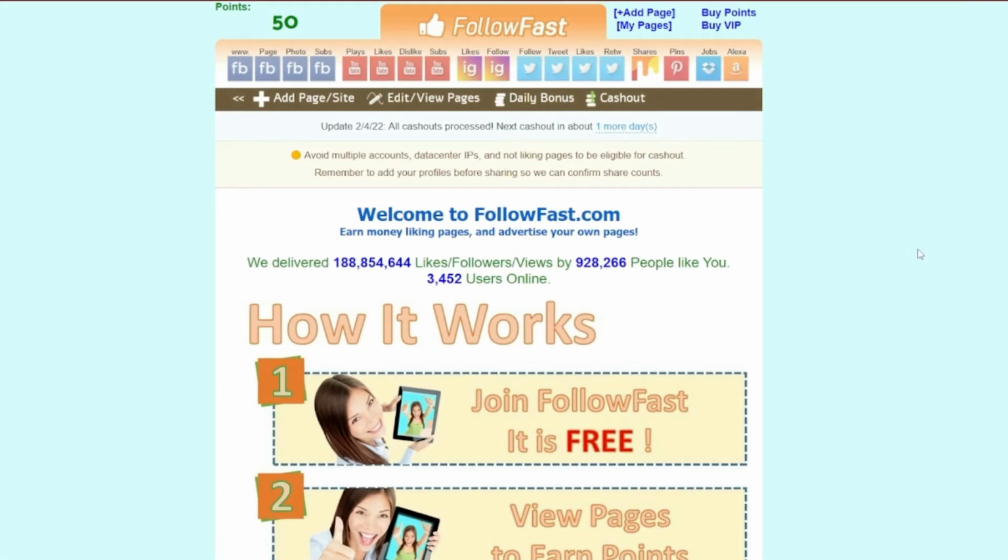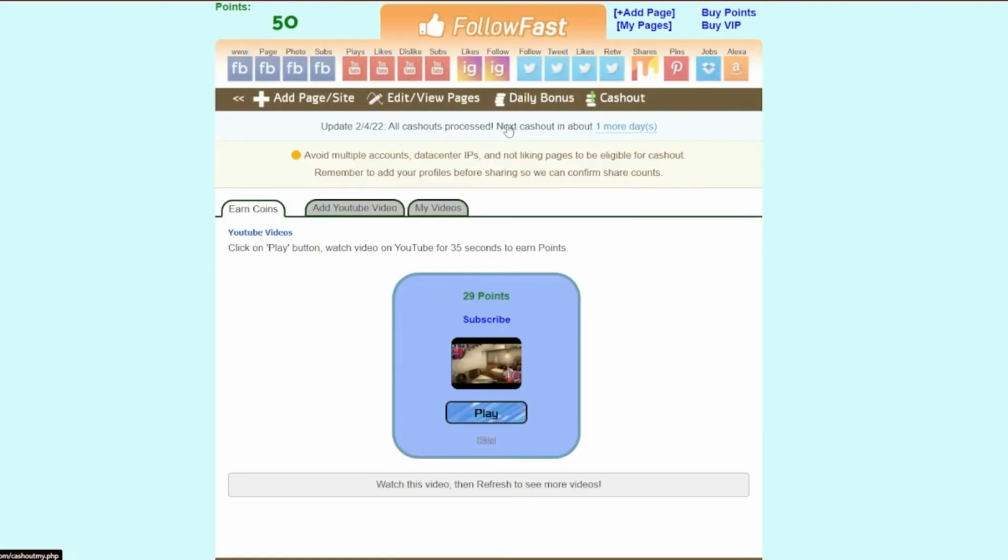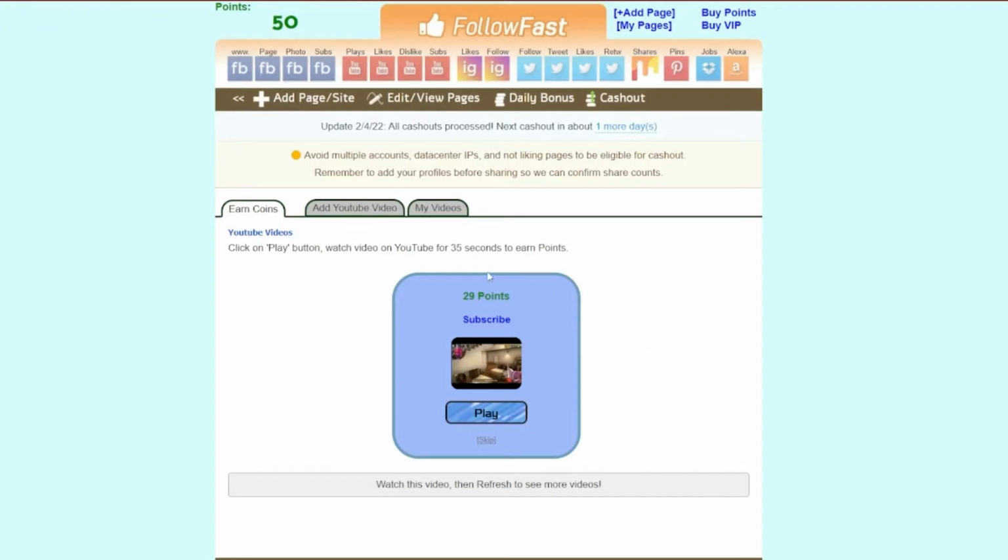Now, when you go to your dashboard's homepage, I want you to go ahead and click on this YouTube button, which you can see here. Now hit the play button, which will be a red button. This is where you can watch YouTube videos and earn money online. Okay, now I want you to pay attention as I'm going to go over some suggestions on how to efficiently earn money with this method. The first suggestion I have for you is that you must watch the YouTube videos for at least 35 seconds in order to get points. Once you've accumulated enough points, you may swap them out for actual cash.